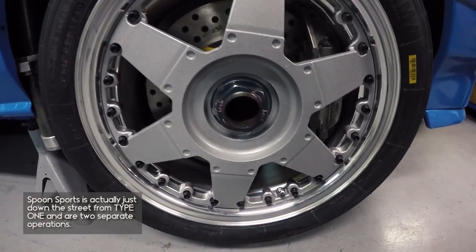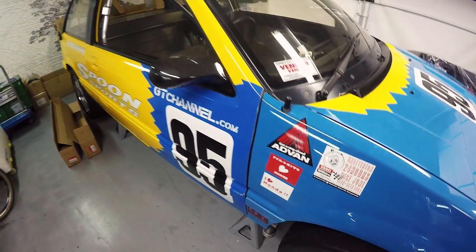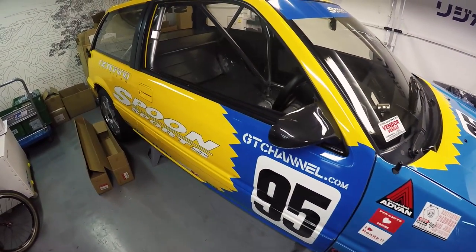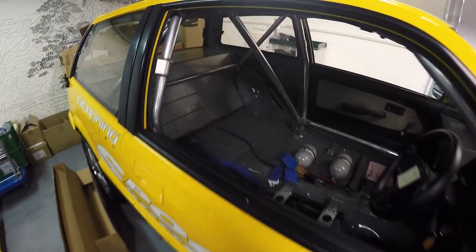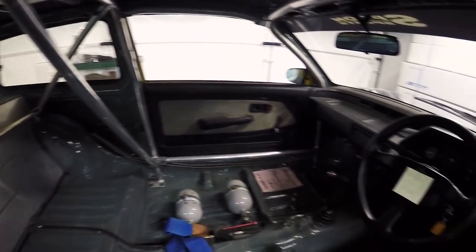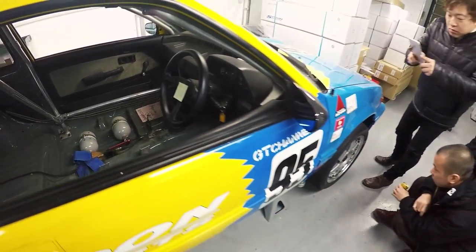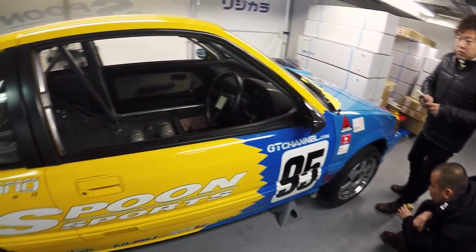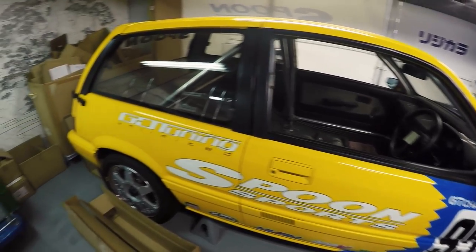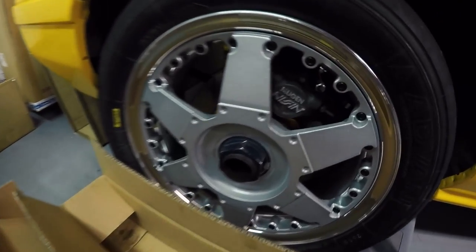Center lock. Air jacks. Apparently they take out the driver's seat in all their cars, huh? Right? Because they want the spoon seats for other cars. They don't have to see them. Look at this Mugen caliper.